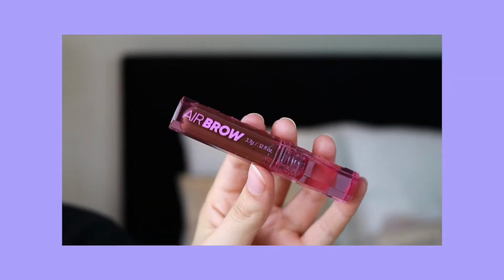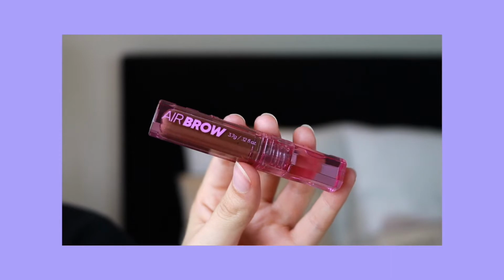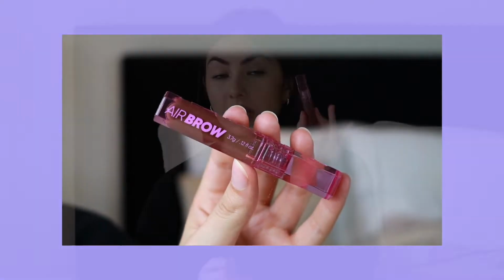Up next, you guys have been hearing me rave about this so much. This is the Kosas Air Brow, and I have the shade Medium Brown, which is a shade that's lighter than my brows, and I love that because it doesn't make my brows look very intense when I apply it. So this is just perfect to fluff up the brows and slightly fill them in because it does have a tint. I have very bushy brows, so I like to use this just as my only brow product on a daily basis. I've been reaching for it so much.